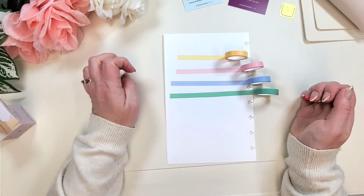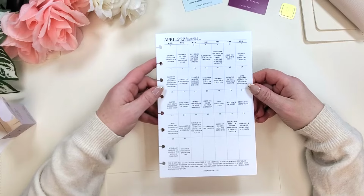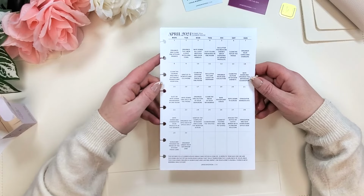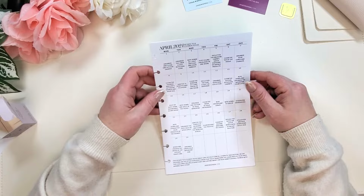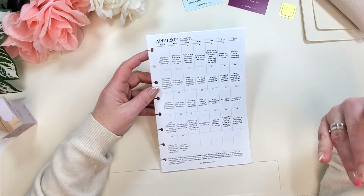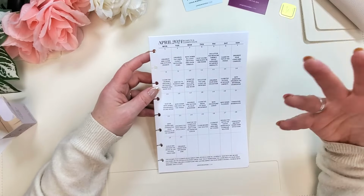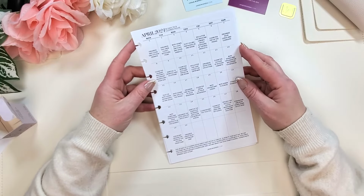There's our washi. Okay, so now we have a functional dashboard set. Lately, I say lately, but for several months now, we have been getting some functional dashboards. Sometimes they're standalone dashboards like these, which is my preference. Sometimes they are the backs of the dashboards that are decorative. And these ones, of course, are cleaning themed. So this is really cool.